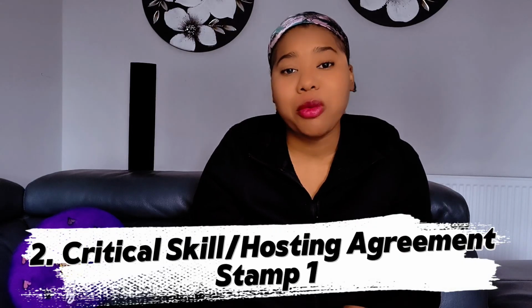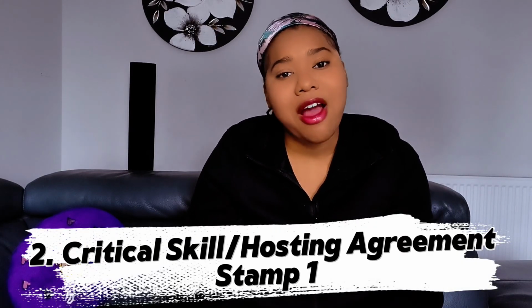Number two, if your spouse or parent is under the critical skills work permit or is a researcher under the hosting agreement. If your spouse is in this category, they would likely be under the stamp 1, which means that they have a work permit. You as a dependent are qualified for a stamp 1G. Stamp 1G means that you're permitted to stay in Ireland and to work without seeking a separate work permit. You can study, you can do any course of your choice in Ireland, but you are not permitted to own a business. You're not permitted to be self-employed.